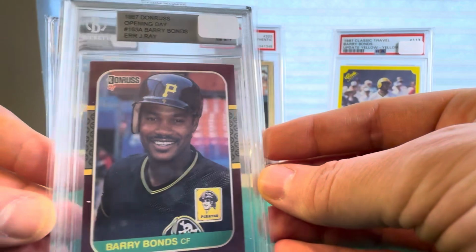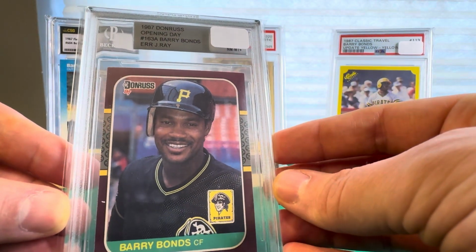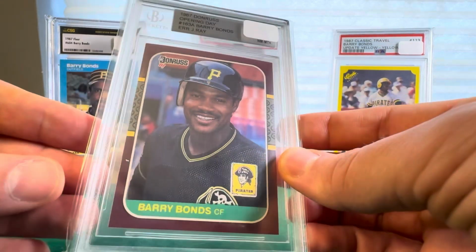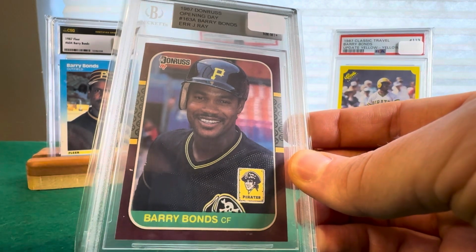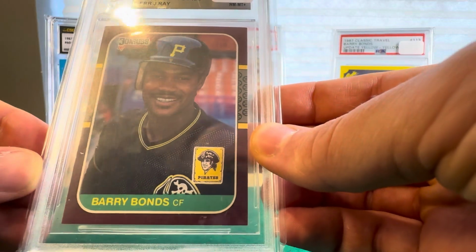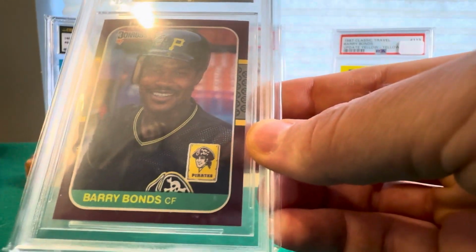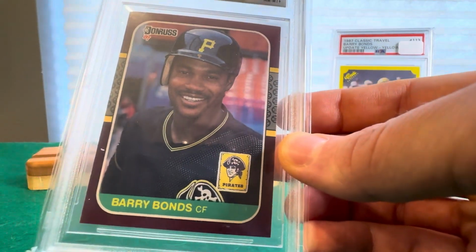I absolutely love this thing. It's got a little centering left to right, but that's not a huge deal. What bothers me a little bit more is that they encapsulated a piece of fuzz inside the holder. That little piece on the border is not on the card, it's just a little debris that's trapped in the holder. What's also kind of funny is that this card was from my father's collection, the JM collection. Let's go ahead and put this over here.